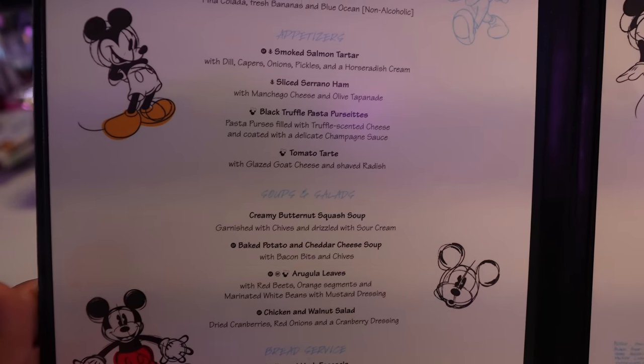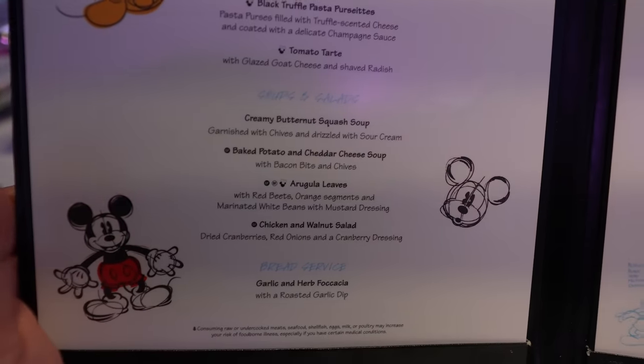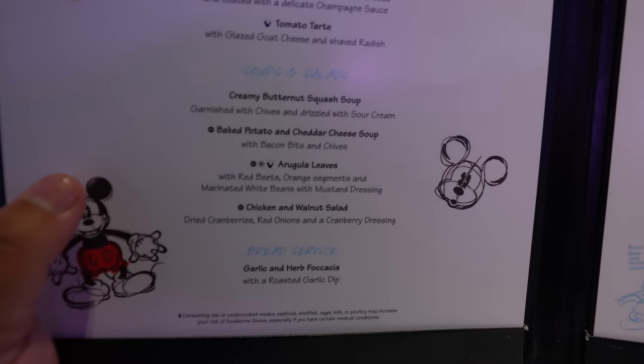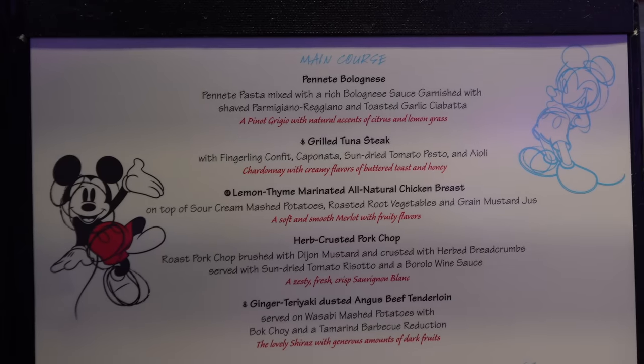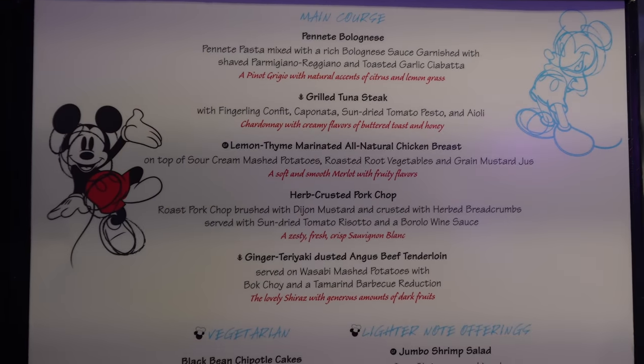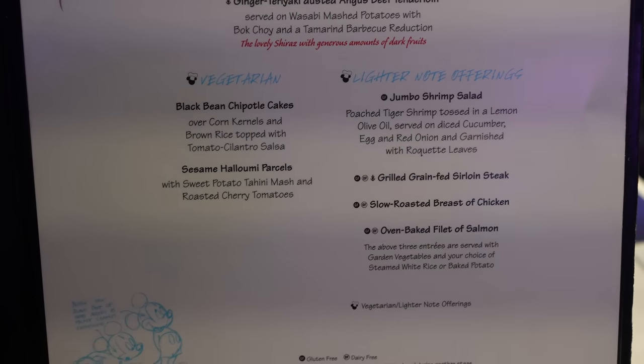You already know that we are getting the black truffle pasta per set. Also, those lines on the screen, there is absolutely nothing I can do about that. They keep changing. It's the frame rate of the lights. We have our soups and salads over here. We have our bread service. I really love the garlic and herb focaccia bread. We have our main courses over here. I'm gonna be grabbing that herb crusted pork chop because the last time I had it, it was really good. And here are the vegetarian offerings and the lighter notes as well.